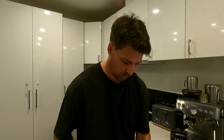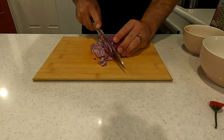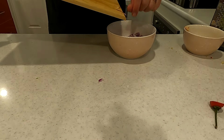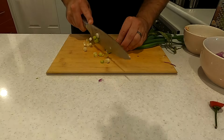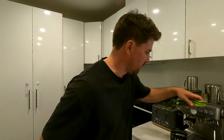Next, we're going to cut up some onions, so half a red onion and a few bits of spring onion as well. I'm just going to chop the ends off three spring onions. These don't have to be too fine. We're gonna chop those as well, and that's gonna go into our onion dish.